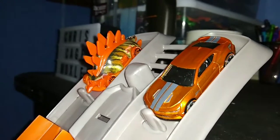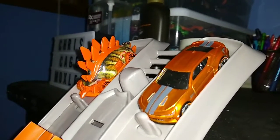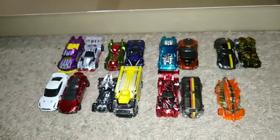Coming down to the final heat. Trying to see which one of these two will win it and move on to the next round. Winner, lane 2. He spun around, but he got the win right there. It'll be going to Motosaurus. So, this is going to get interesting. All right, well, here is how round number 1 looks.